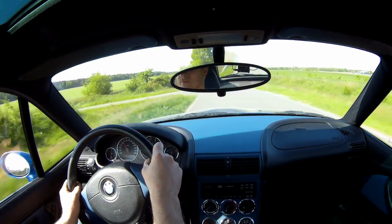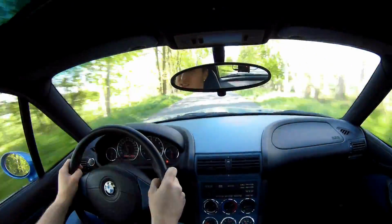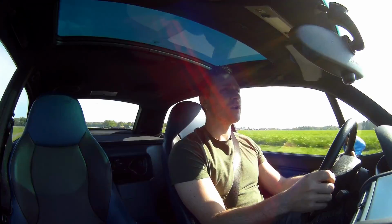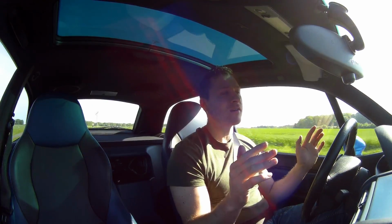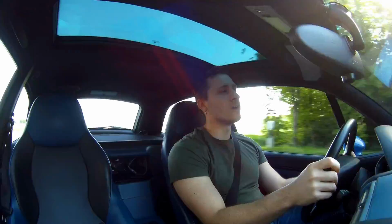So the weight of this particular car is 1390 kilos. That's heavier than a roadster. Normally you think that a roadster, because there's no roof, is heavier than a coupe like this. But this particular car is fully based on a roadster. From the A-pillar back, the outside of the car is completely different. The underside is like a roadster. So they built a hardtop on a roadster.